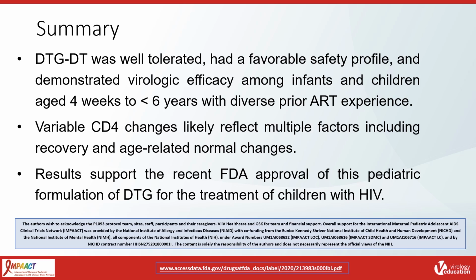The variable CD4 changes seen likely reflect multiple factors, including recovery, overlaid upon age-related normal changes. We believe our results support the recent FDA approval of this pediatric formulation of dolutegravir for the treatment of children living with HIV globally.